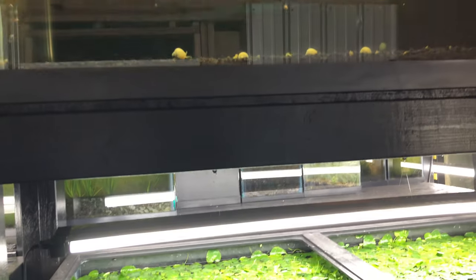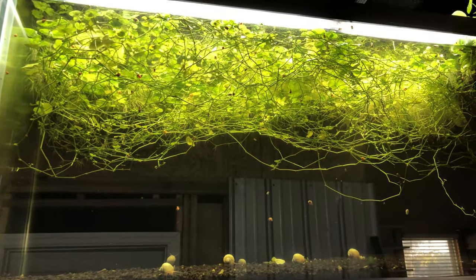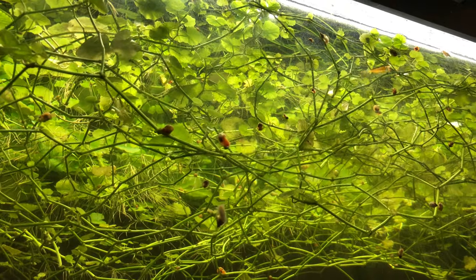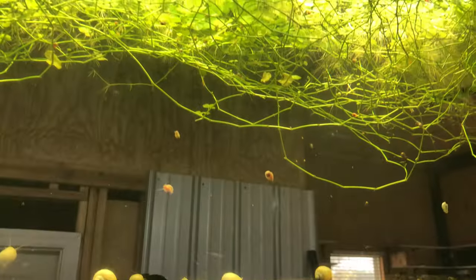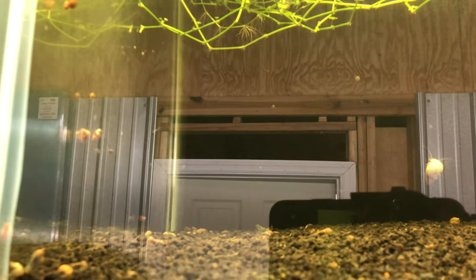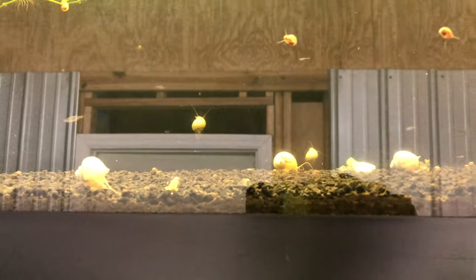And up here you can see where I've been pulling out the Brazilian pennywort, which is growing back. I have been thinning it out up here, but once again, this is full of CPDs. Oh, here's a tiny, oh, a bunch of little tiny ones. See them swimming around here. It's kind of a bigger one. There's a lot of Daphnia in here, so it helps with the big one predating on these smaller CPDs.